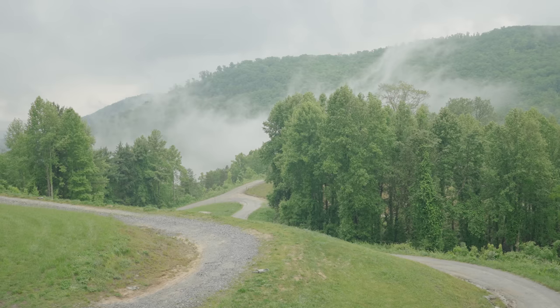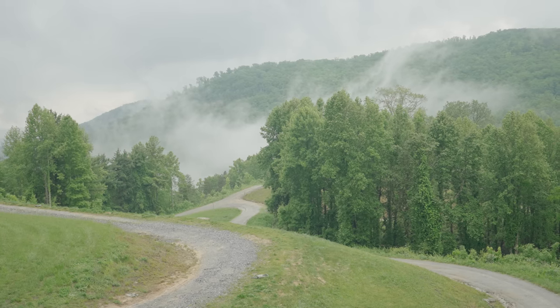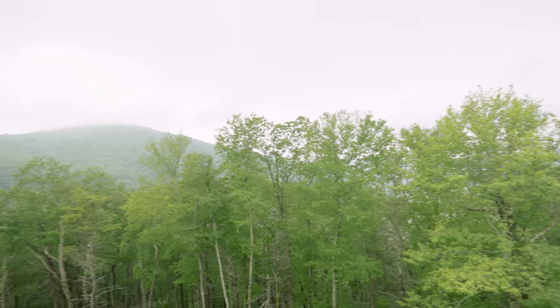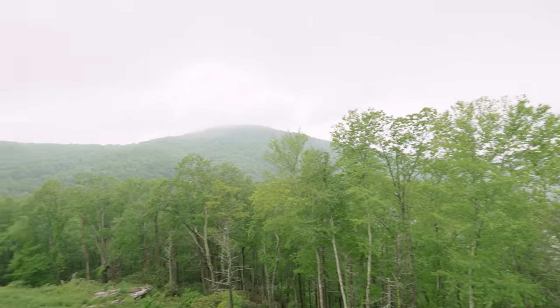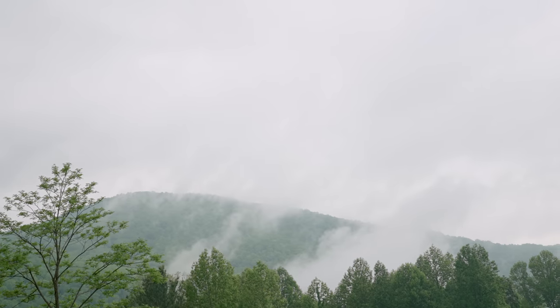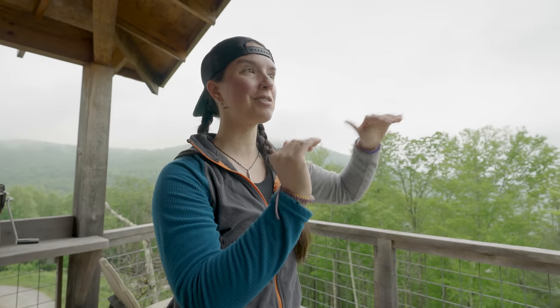It is a misty afternoon here in North Carolina. And from up here, I can see over these treetops, this mountain in front of me. And I can just see the mist and the fog moving through the treetops in a way that you just can't experience from the ground.